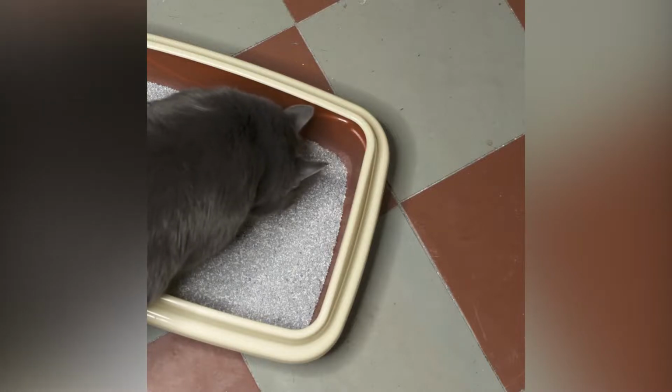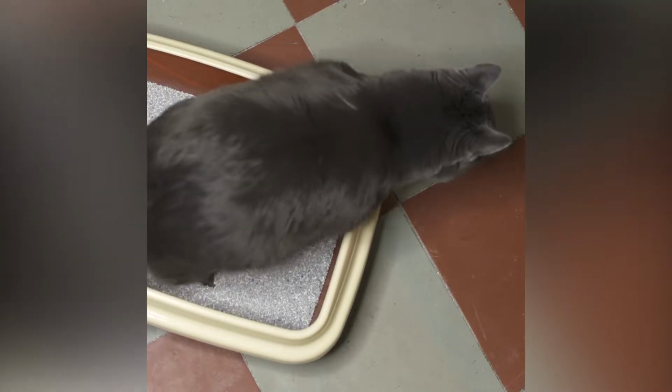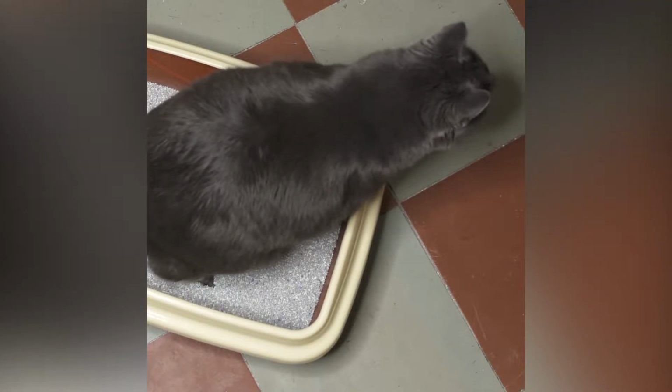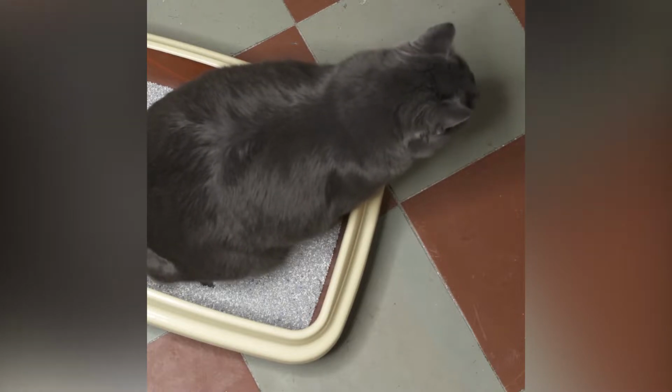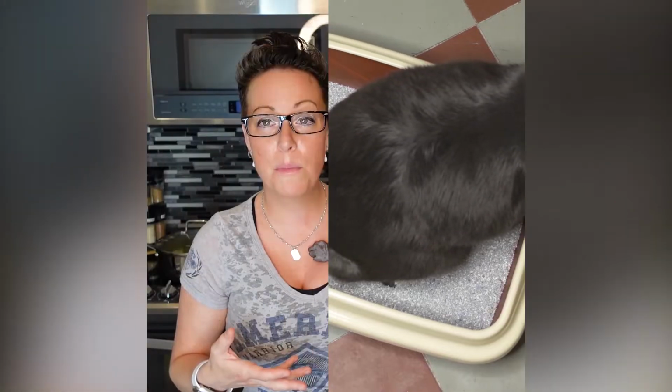And if your cat uses the litter box and they're not really good at hovering above the litter and let their rear end kind of sit into a previous spot of where they went to the bathroom earlier, then that can allow those bacteria or fungus up into the urinary tract.